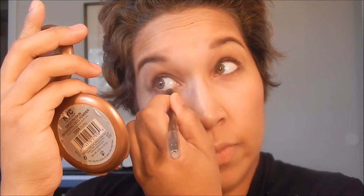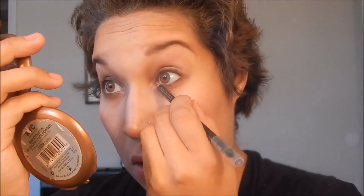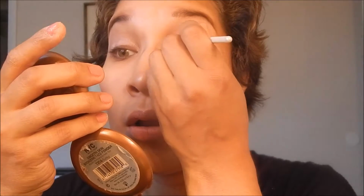Now, of course, at any point, you could have gotten up, thrown the rest of the stuff in your bag, and been on your way, or you could have just went quite a bit faster. This is just my tempo. I'm going to take the smudging brush, and I'm going to smudge the top and bottom liner. The next steps will be mascara and brow highlighting, and that literally is it.